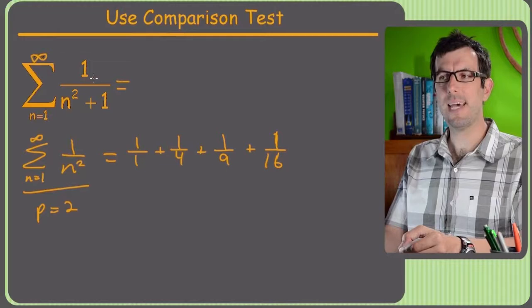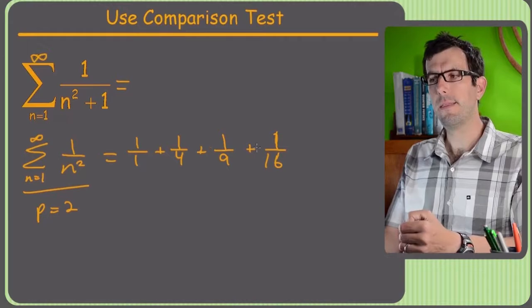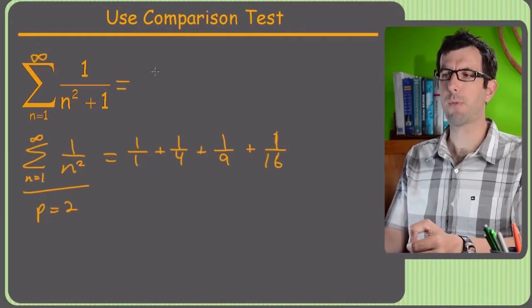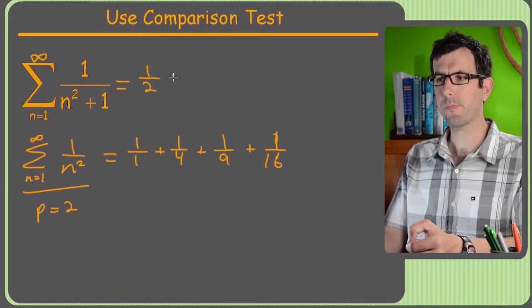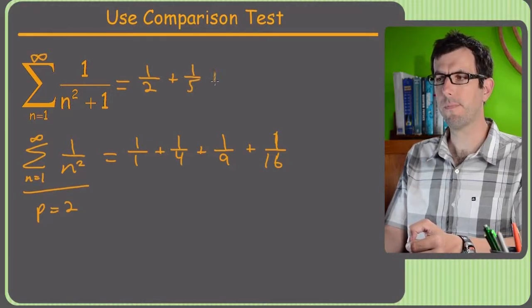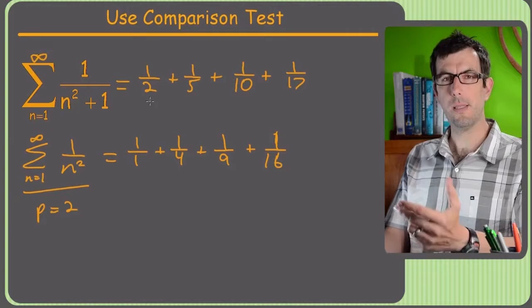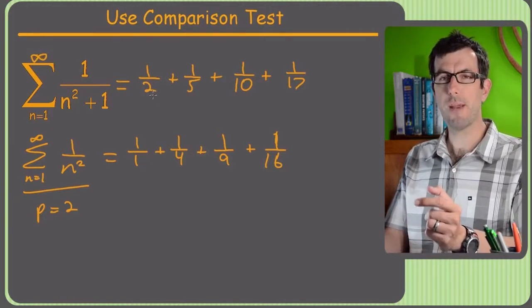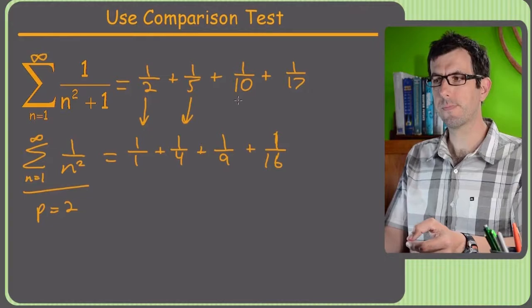So what we need to do is list out the terms of this series and make sure they're smaller than all the terms of the one we're comparing it to. So let's list out the terms here. We've got 1 over 2, plus 1 over, plug in 2, you get 4 plus 1 is 5. Plug in 3, you get 10. So let's look at the comparison. I want to make sure that for every term in my series, the corresponding one right below it is larger.